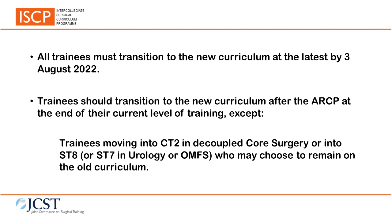A trainee entering the final year of training in their curriculum or the final year of decoupled core training can remain on the old curriculum or choose to move to the new 2020 curriculum after consultation with their training program director. Those trainees who have not reached the final year of training will move to the new curriculum as they enter their next training year. For most, this will be August or October 2020. More details on transition to new curricula can be found on the ISCP and JCST websites.